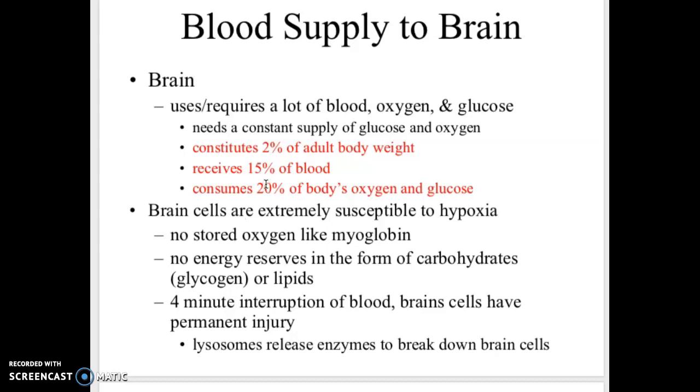These are just fun facts, but your brain is only 2% of your weight, but it's taking 20% of your oxygen and your sugar. So it's using a lot of energy. The problem with this is that your brain cells end up being susceptible to hypoxia, which is low oxygen in the blood. So in the brain, there's no stored oxygen.